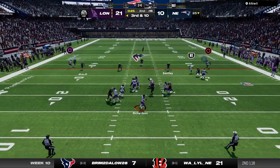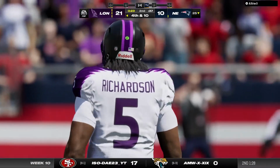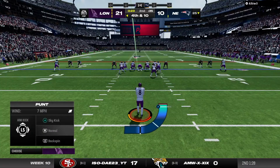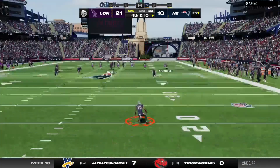On third down, here's Richardson. And that will be incomplete as well. This defense has certainly played well so far in this game, and the coverage has been tight on just about every throw. Forced a few here so far in this game, and now it brings up 4th down.